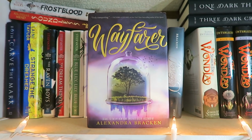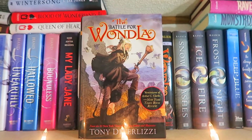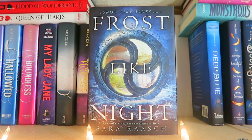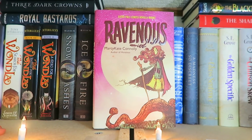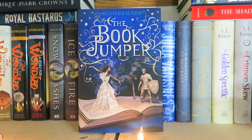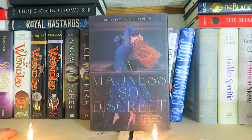and Wayfarer by Alexandra Bracken, Royal Bastards by Andrew Shvarts, Three Dark Crowns, and One Dark Throne by Kendare Blake, The Search for WondLa, The Battle for WondLa, and The Hero of WondLa by Tony DiTerlizzi, Snow Like Ashes, Ice Like Fire, and Frost Like Night by Sara Raasch, All the Wind in the World by Samantha Mabry, Monstrous, and Ravenous by Marcy Kate Connolly, Deep Blue by Jennifer Donnelly, The Strange and Beautiful Sorrows of Ava Lavender by Leslye Walton, The Book Jumper by an author I cannot pronounce, Dream Strider by Lindsay Smith, Julia Vanishes by Catherine Egan, A Madness So Discreet by Mindy McGinnis.